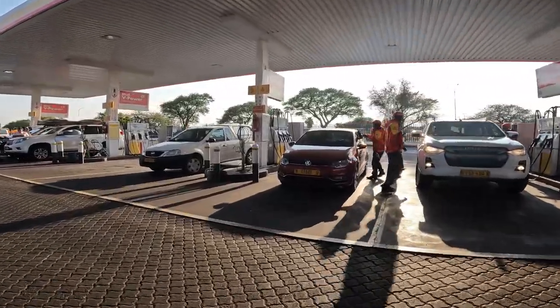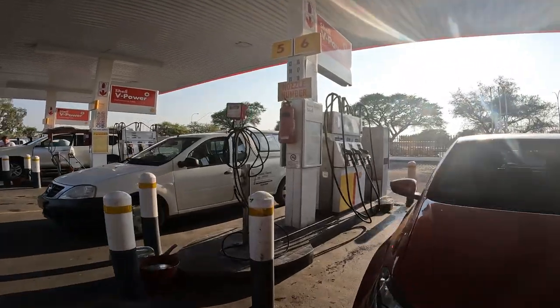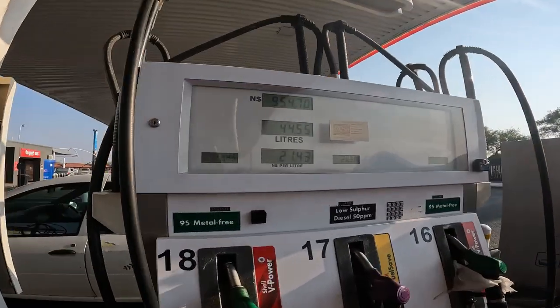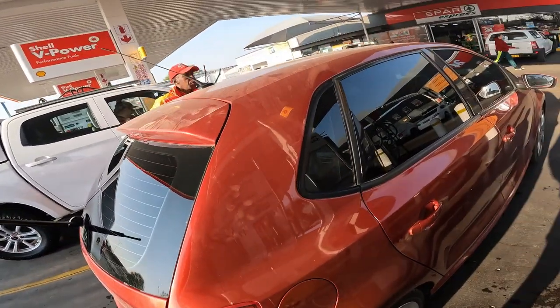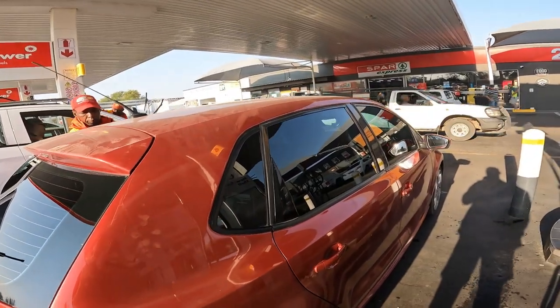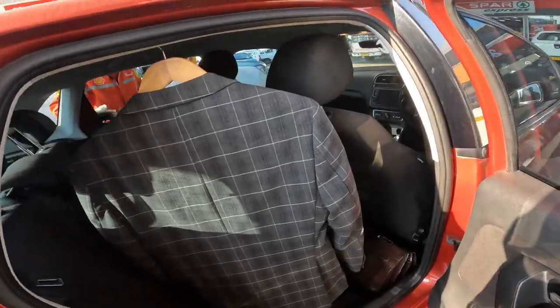All right, here we go. Let's find out our bill. Our bill is 954. So that's not really the full capacity of my tank, because it already had petrol in it. So I've gotta move my suit. The other part goes over there.